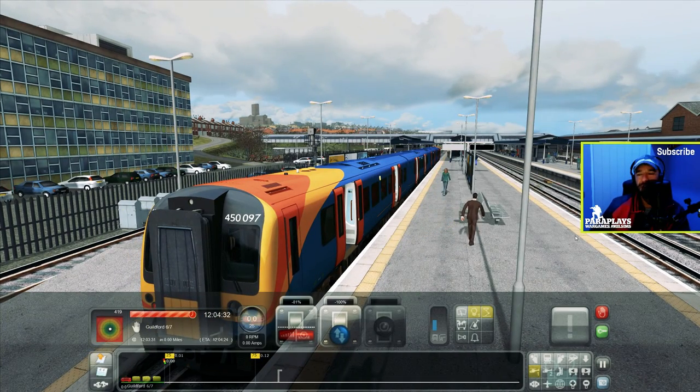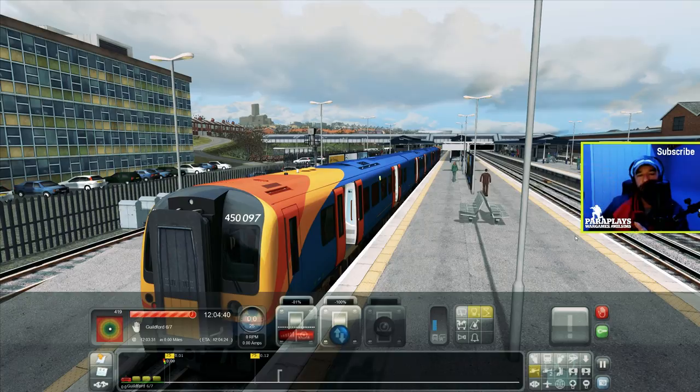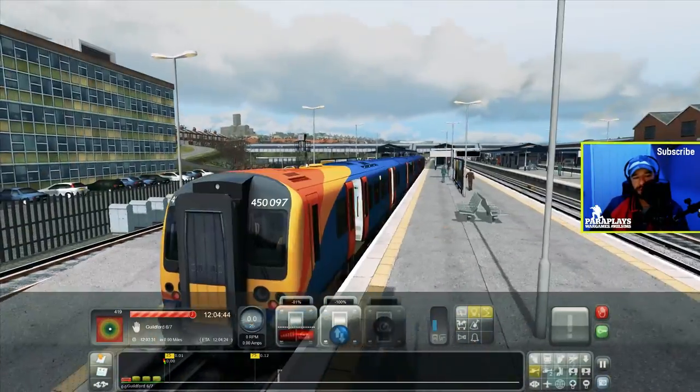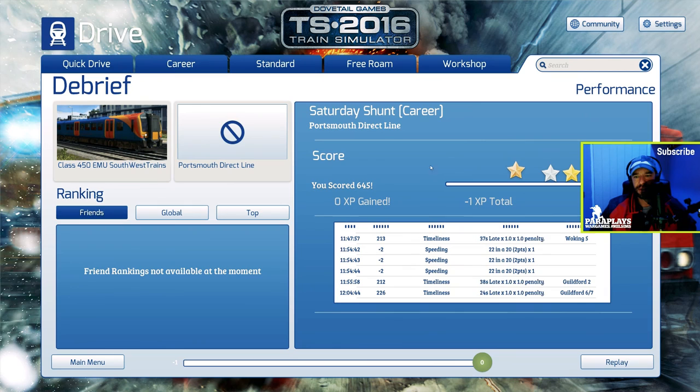I suppose, really, in an ideal world, those people, when I was on the other platform too, could have just got the bridge and walked across. But here, we're obviously in real life, this train will probably continue on down this track here. But anyway, I think that's going to be the end of this scenario. Well done, we got there eventually. Another driver will be operating. Take a break. So let's just see how we did here.